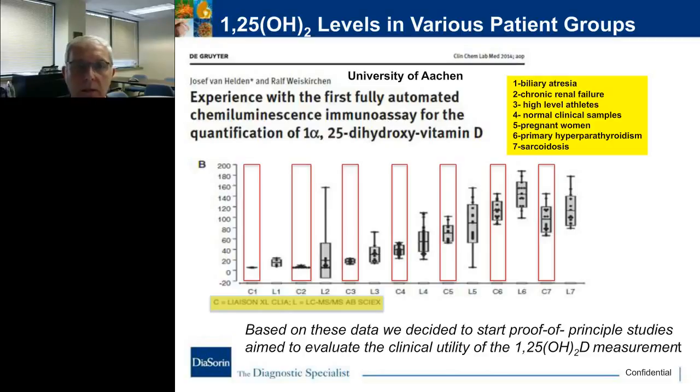Then going to the second group, the chronic renal failure, you see again in C2 with the LIAISON a very precise group of patients mapping in the low range, as compared to the mass spec where you have results pretty much across the board. And then we have the high-level athletes, again a very low, very compact distribution as opposed to the mass spec, and so on. When we saw this data, we decided to start a proof of principle study to evaluate the clinical utility of the 1,25 measurement, particularly in situations of low 1,25.